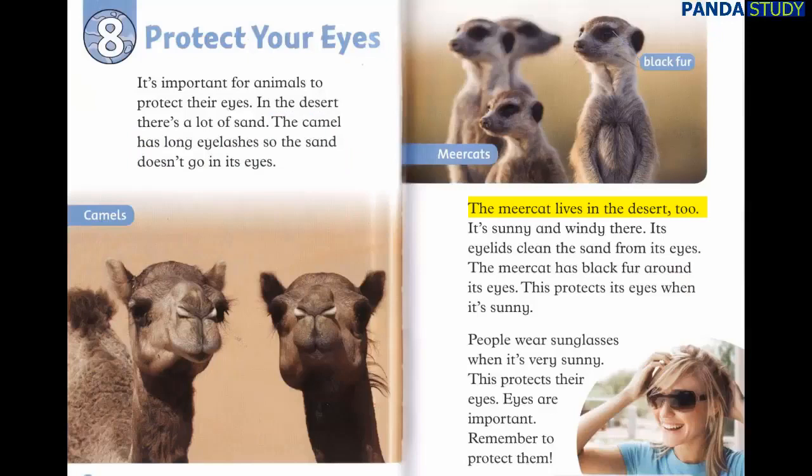The meerkat lives in the desert too. It's sunny and windy there. Its eyelids clean the sand from its eyes. The meerkat has black fur around its eyes. This protects its eyes when it's sunny. People wear sunglasses when it's very sunny. This protects their eyes. Eyes are important. Remember to protect them.